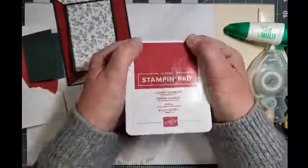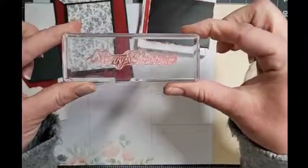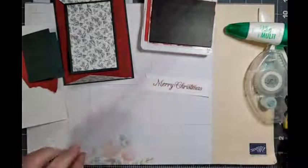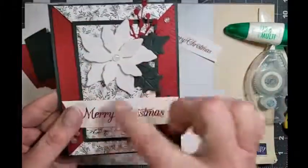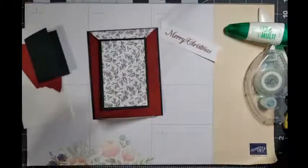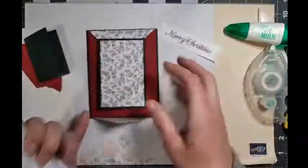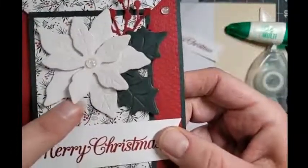And again with the Cherry Cobbler. This time I'm going to stamp Merry Christmas. Again, I love this font. So let's stamp that right in the center. Beautiful. Okay, so that's all the stamping we're going to do tonight. But now we want to do some die cutting because we want to make this gorgeous poinsettia feature. What's really, really awesome about these dies, and they are called the poinsettia dies, imagine that, is that they cut and they emboss. So if you can see on this card here, the poinsettia is cut out, but it's also got that beautiful embossing right into the felt paper.